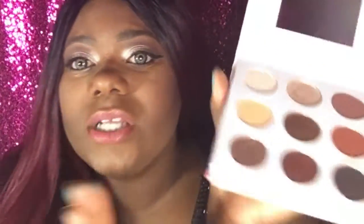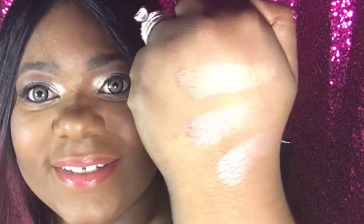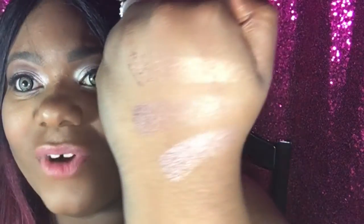So I'm going to show you a swatch of all of these. But right now I'm going to show you these 3 because they look a lot darker than what they are, and I just want to show you guys on my hand. Can you see that? It's definitely foil. It's definitely foil.